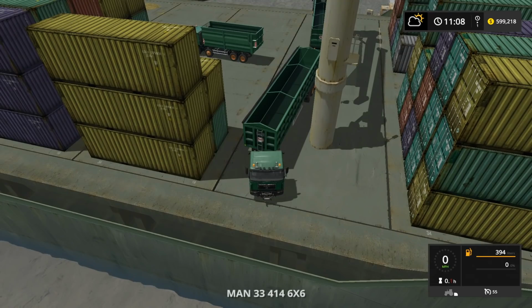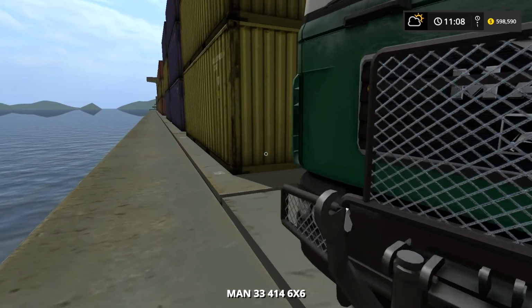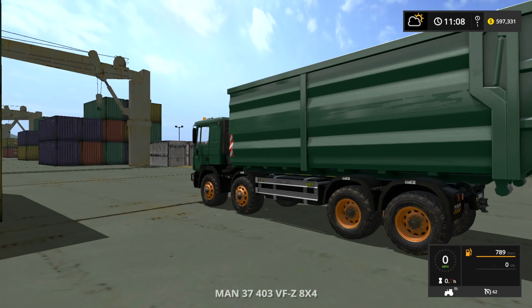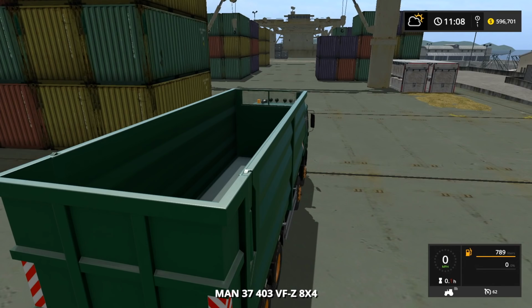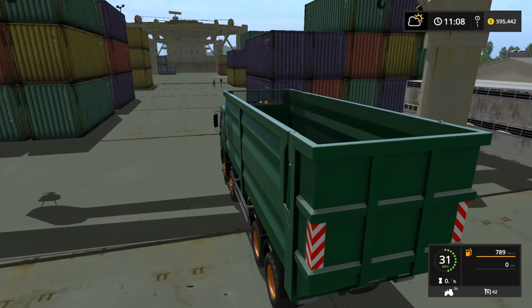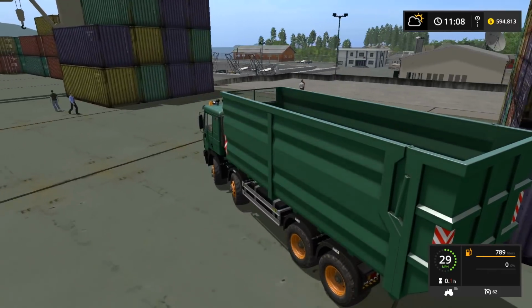So I'll tell you what, we're going to jump out of here. We're going to grab this truck right here. We're going to take this back to the main farm. I think the other two semis will go back to Silly Pea Farm. This will be the straw.